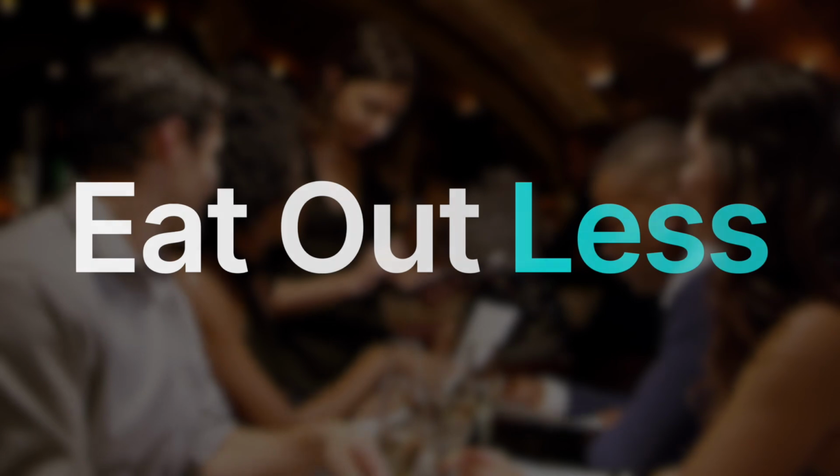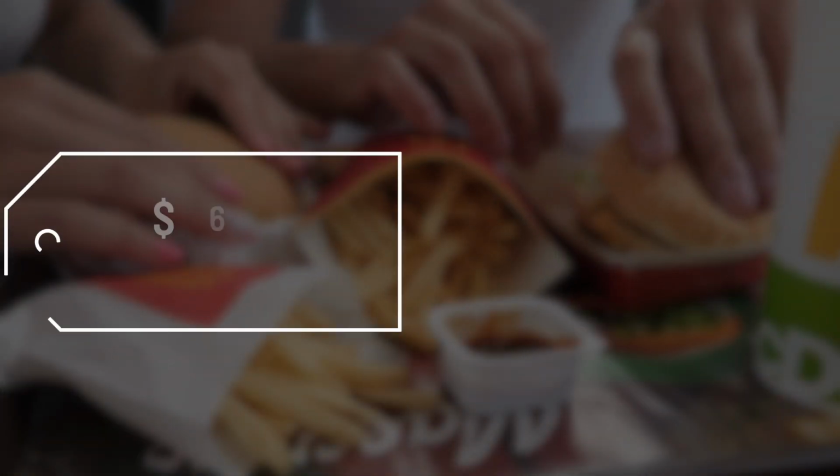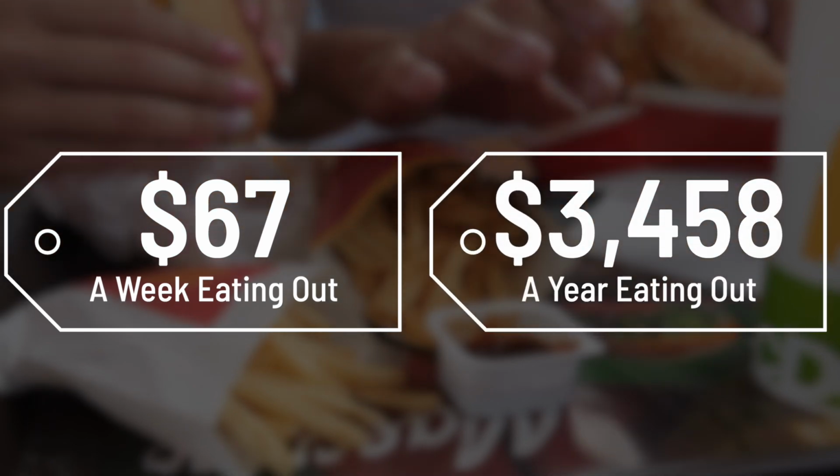Next up, eat out less. According to the US Bureau of Labor Statistics, Americans spend on average $67 a week or $3,458 a year eating out. Packing a lunch or cooking at home will save you so much money.